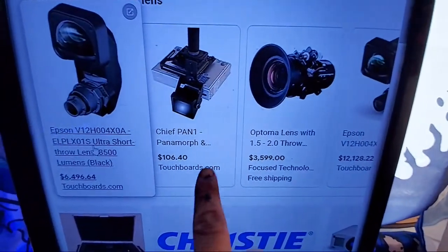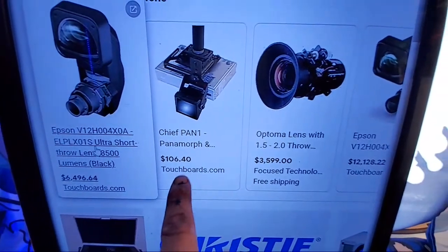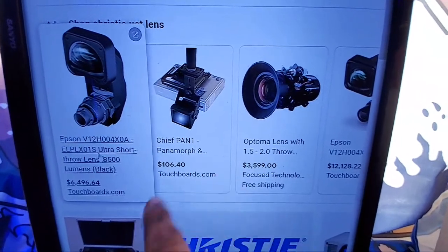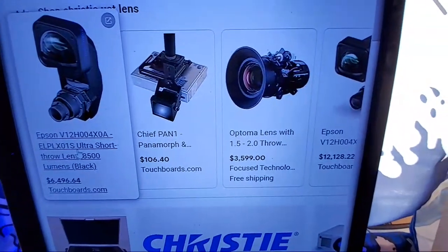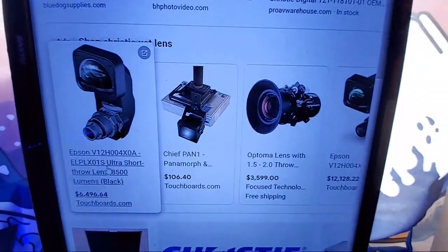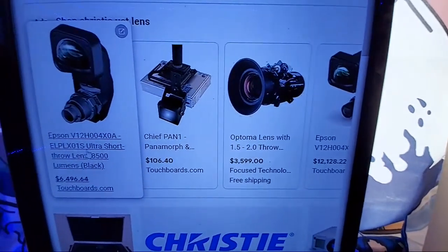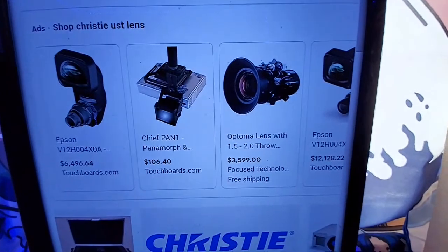I remember these right here. These are the ones. This is a panorama or panoramic, whatever it's called. This is the lens that allows your projector to have a 2.35:1 setup. Right there. So it's an adapter piece that slides in the front and allows you to convert your projector from 16:10 to 2.35:1.